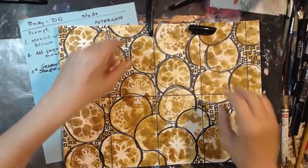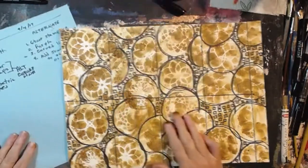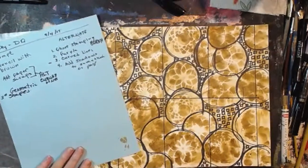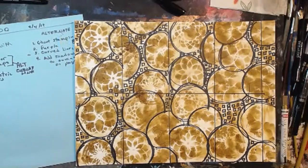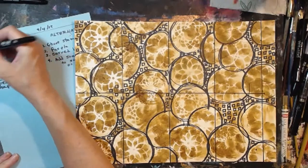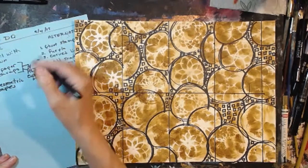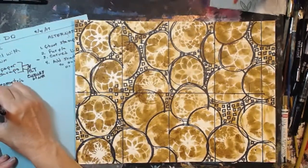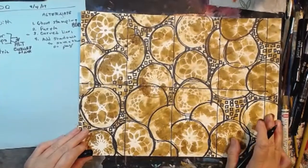Oh, she's stamping with an eraser. I might be able to do that with white. We'll think about that one. I like the idea of doing it with text. So far, so good, Beck. I've stenciled with brown. I did alternate curves. And I did geometric shapes. So we're ready for prompt four. Ready, ready, ready.